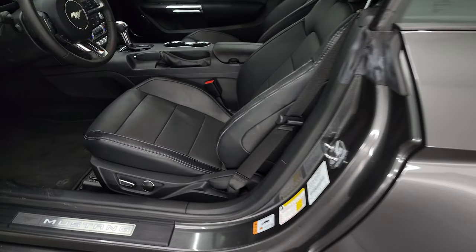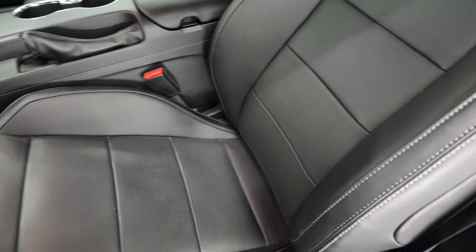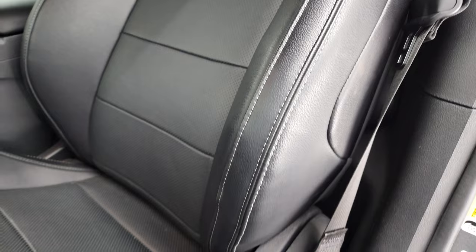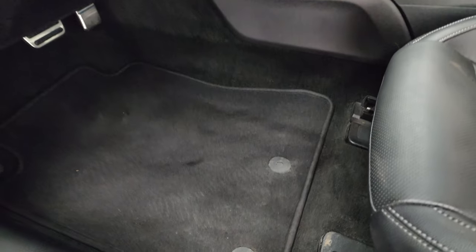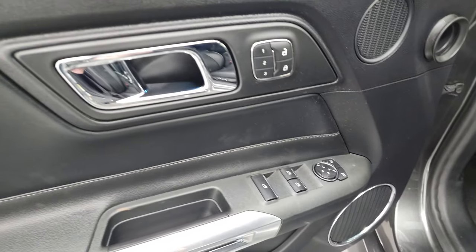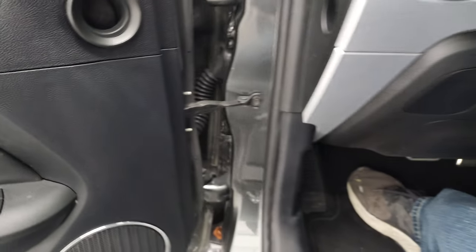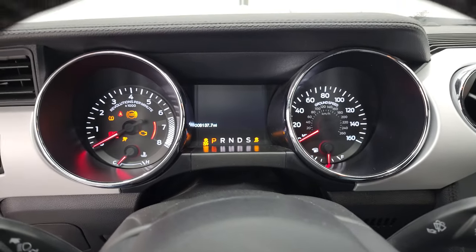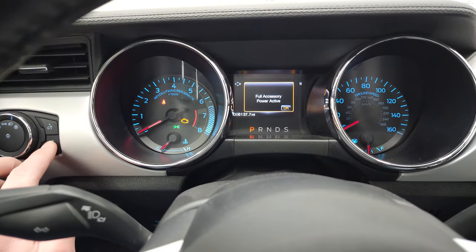Inside, the GT Premium package gives you the black leather interior. Both of these front seats are heated and cooled. No rips or tears or scuffs. This car's never been smoked in. Has factory floor mats, auto headlamps, tilt, telescopic steering wheel, power windows, power locks, power mirrors. And it does have memory driver's seat. We'll hop inside, check out the miles, radio, and everything that this car has to offer on the interior before we start it up and take a look under the hood.